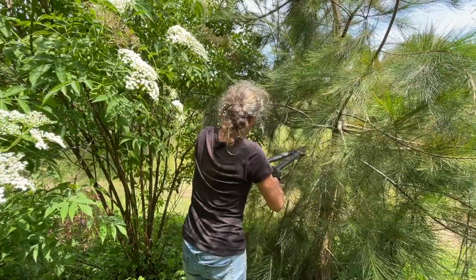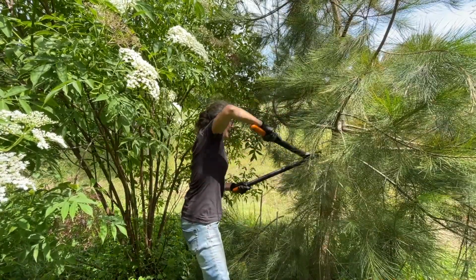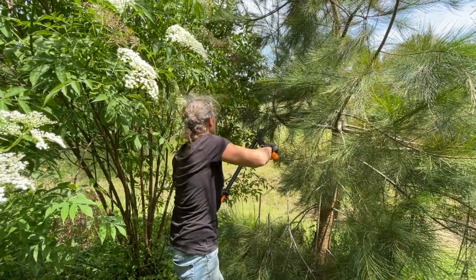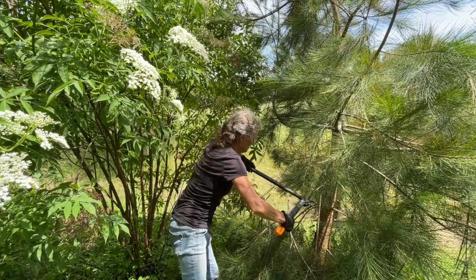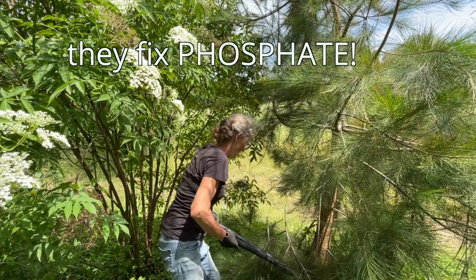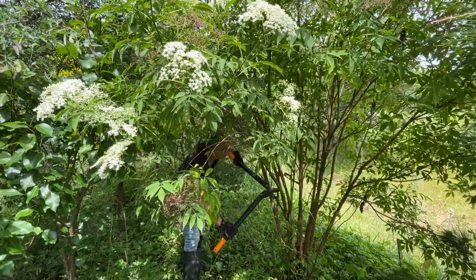I actually removed passion fruit from my kitchen garden following advice from viewers because the roots can create suckers and be a real problem, but I don't think it'd be as much of an issue up in my food forest. Now casuarinas also fix phosphorus in the soil, so they're very beneficial for that reason as well. And now I'll get the elderberry.